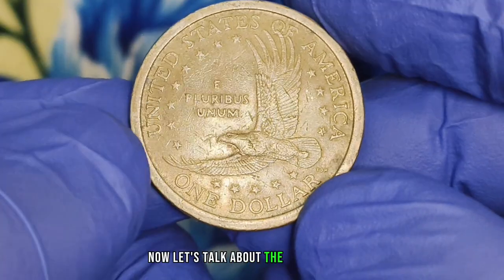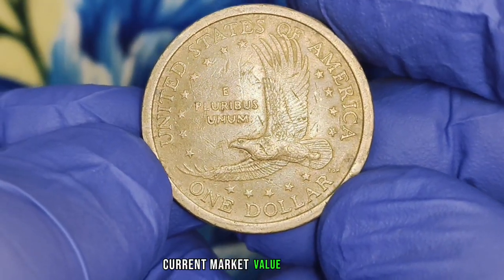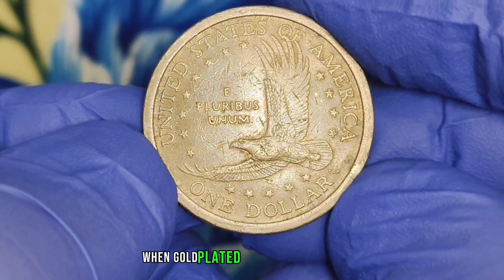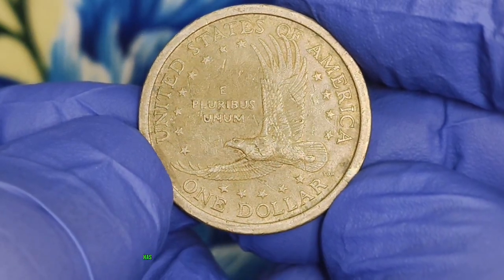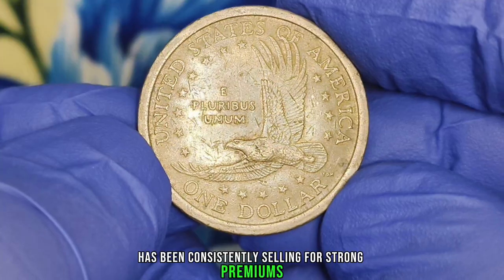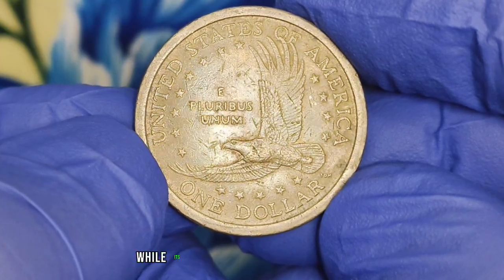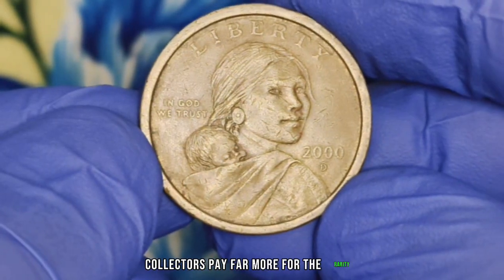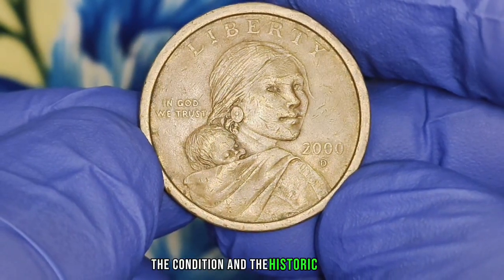Now let's talk about the heart of the matter: current market value in dollars. The 2000D Sacagawea dollar, when gold-plated and preserved in very good condition, has been consistently selling for strong premiums compared to its face value. While its base metal composition gives it a golden look, collectors pay far more for the rarity, the condition, and the historic design.